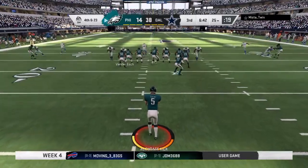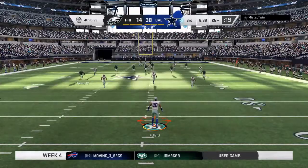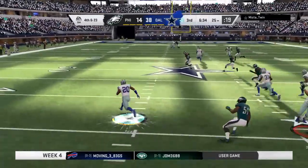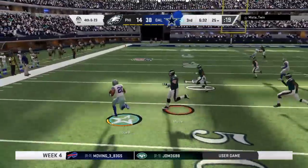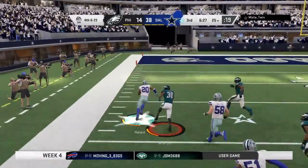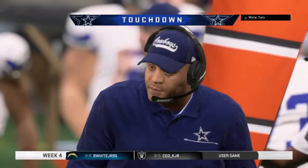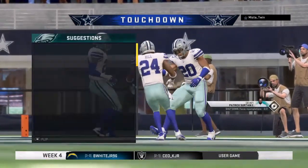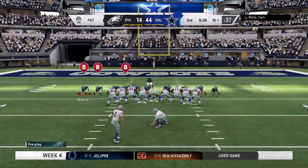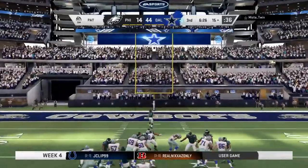The Eagles send out their punter now as he'll punt it away for the 2nd time. That's taken on the 25. An impressive 75-yard punt return as his guys continue to put this one out of reach.